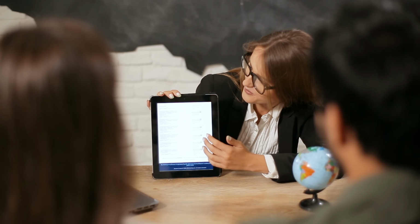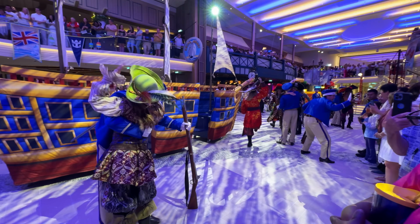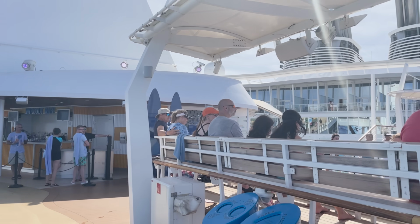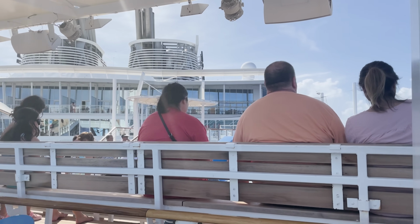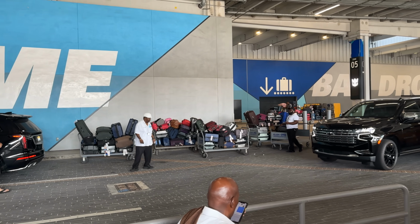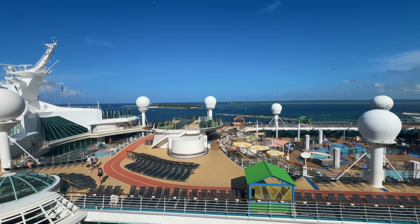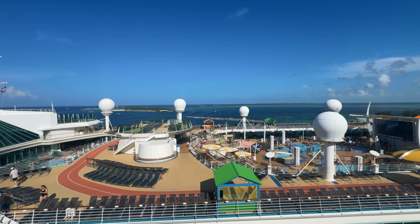A good travel agent can help you with a lot of these tasks, like monitoring for price drops, helping with any issues that arise, and mainly providing expert advice throughout your planning process. They can often get you onboard credits, special perks, and possibly even lower fares through group bookings that you wouldn't have access to on your own. And the best part is that using a travel agent usually doesn't cost you anything extra because they're paid by the cruise lines, so you get all these benefits at no additional cost to you.